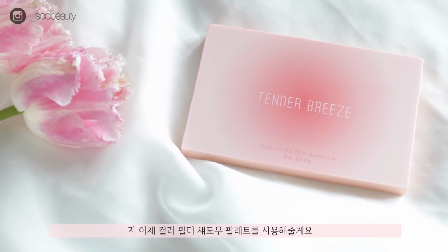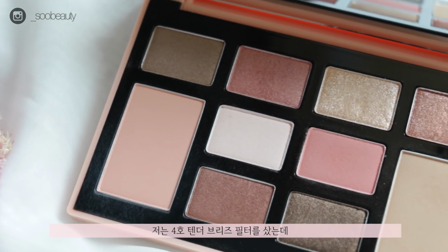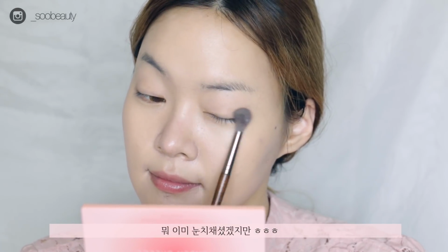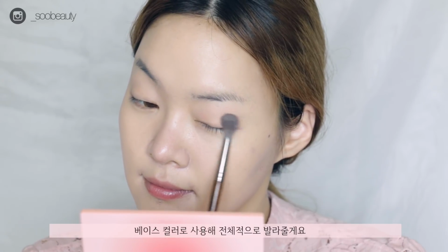Now for the color filter shadow palette. Ugh, guys, isn't that just beautiful? I got mine in number 4 Tender Breeze filter because I do prefer pinks over oranges in the spring, and I like more of that romantic palette, just in case you guys haven't noticed. And first, I'm actually going to take the blush color called Chiffon Cake as base color and just put that all over.